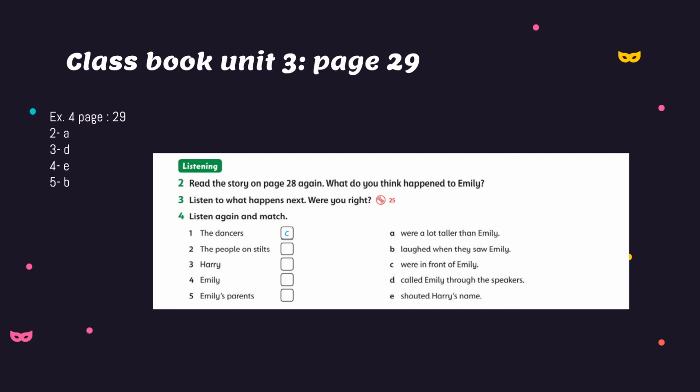So let's do exercise 4 together. Listen and match. Number 1, the dancers, with C, were in front of Emily. 2, the people on stilts, with A, were a lot taller than Emily. 3, Harry called Emily through the speakers. 4, Emily, with E, shouted Harry's name. 5, Emily's parents, with B, laughed when they saw Emily. So here are the answers of the listening exercise.